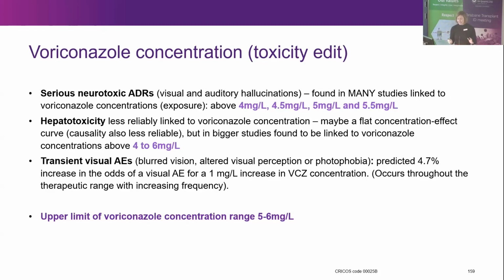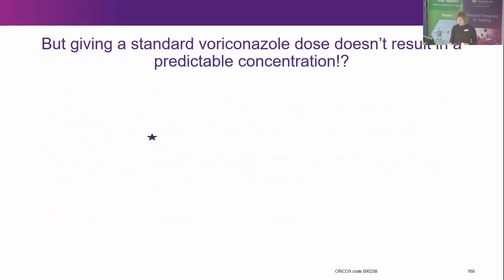So putting all this together, our floor, the concentration that we want to be above, was about 1 to 2, and we want to keep it below 5 to 6. So knowing that we have this therapeutic range that we're trying to hit, the big problem with voriconazole is that a standard dose just really unreliably gets you into that therapeutic range at the right time.